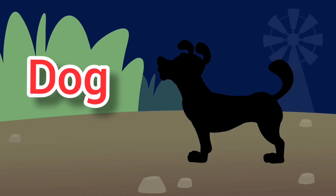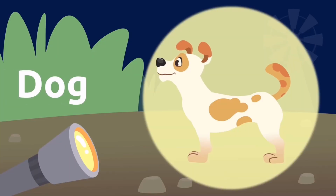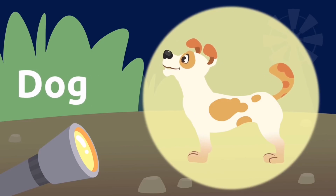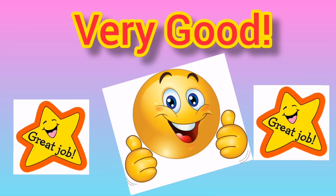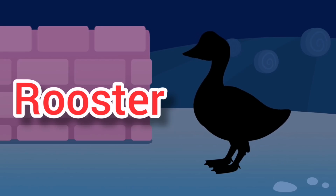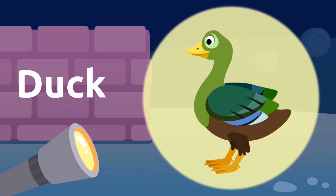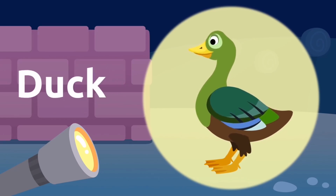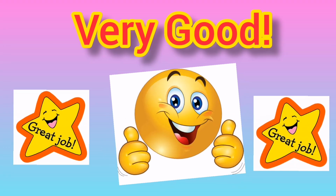Is it a dog? Yes, it is. Correct! The answer is yes, it is. It is a dog. Very good! Is it a rooster? No, it is not. Correct! The answer is no, it is not. It is a duck. Very good!